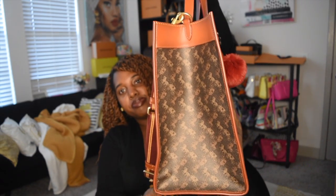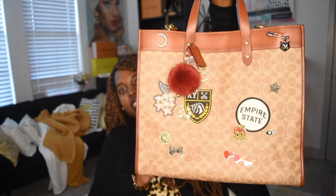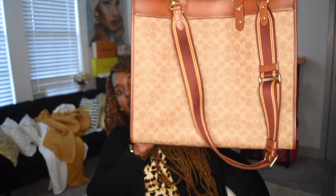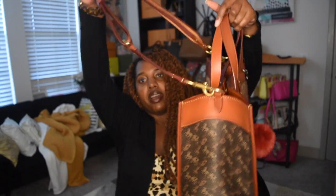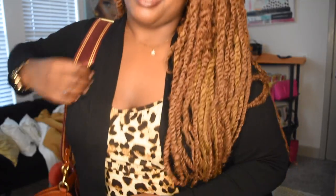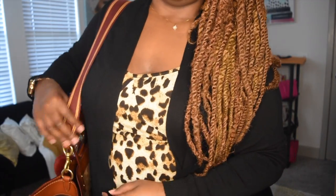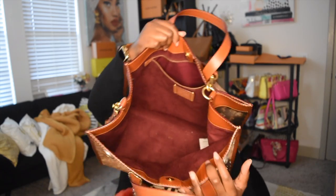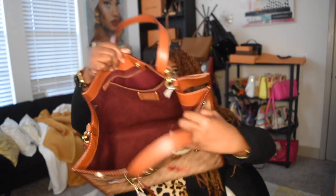Because look, it's just like the reverse type of thing, but this one is extra because it has the patchwork on it. And I love the strap on it. It's so comfortable. And of course, this curvy girlfriend. I mean, I'll get into the details. So, yeah. And I just fell in love when I got it. Now let me tell you when I got it.